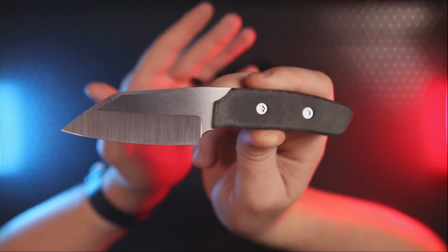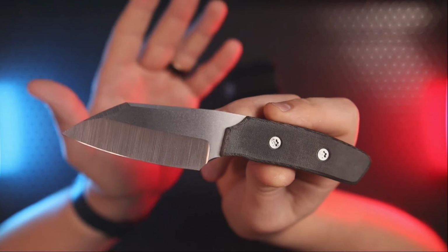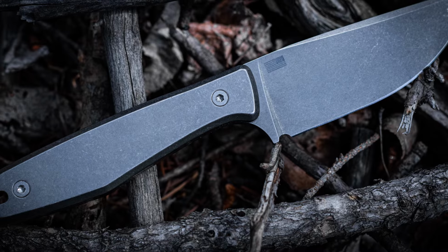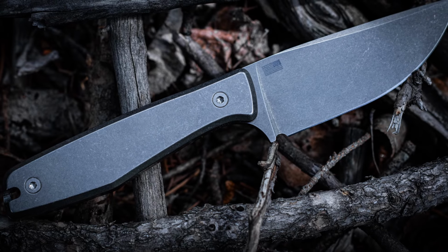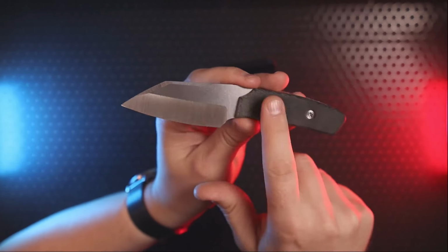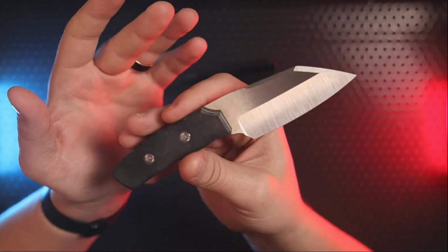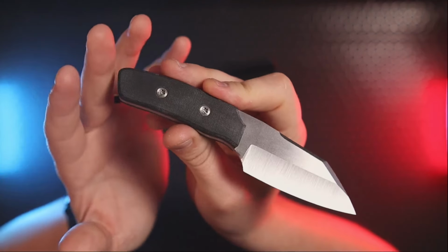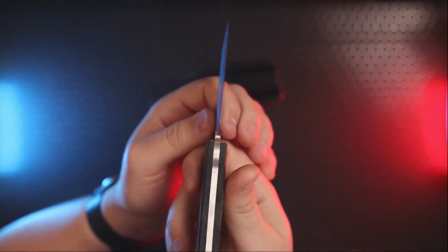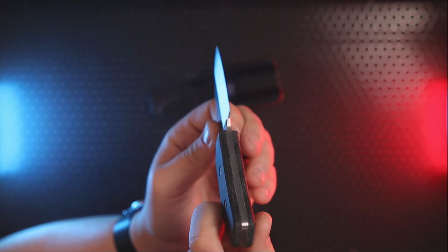It's not my first time delving into EDC fixed blades. One of my favorites so far has been the Axial Alpine V2, and I love that knife dearly, but I don't carry it with as much fervor as I carry this one. It's been so good. The Transparent Knives Doodle has been a lot of fun to carry, and I'm going to continue to do so.